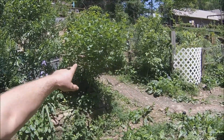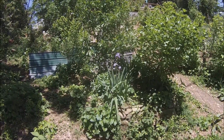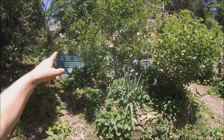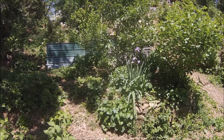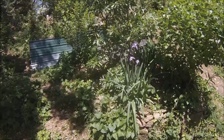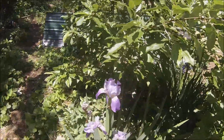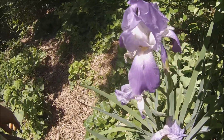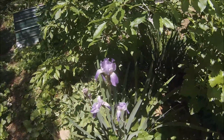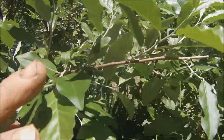This is a Josta berry here. The autumn olive in the middle is a nitrogen fixer. A gooseberry on the other end. Quite a bit going on in the guild down below. I'm not good with the flowers. And there's some lilies and some irises. I believe a crocus. Young autumn olives.